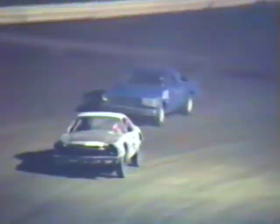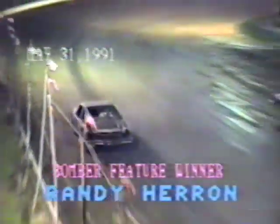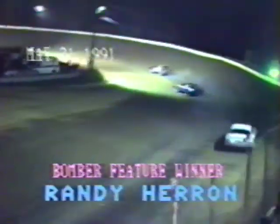The race leader, Randy Herring, has some new wheels, I believe, about this time here. At least he changed the paint. A little problem there, some parts flying off the cars and a little banging down the backstretch. But here comes the checkered flag on May 31st. The feature winner was Randy Herring.